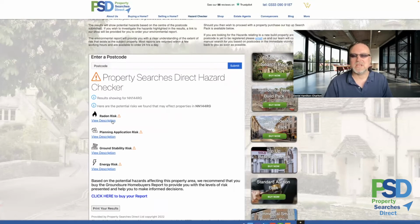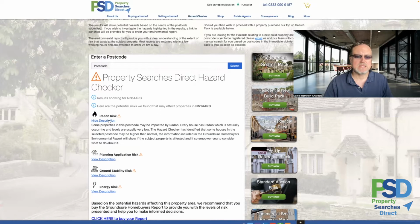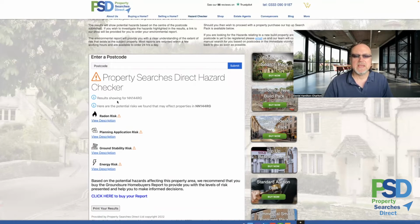Radon's a risk across a number of counties, so that won't be any surprise in Northamptonshire or Leicestershire or some of the other counties around the area. But if you want to know what radon risk is, click on the description. It'll give you an overview as to what radon risk might be. In this postcode area, then planning application risk.